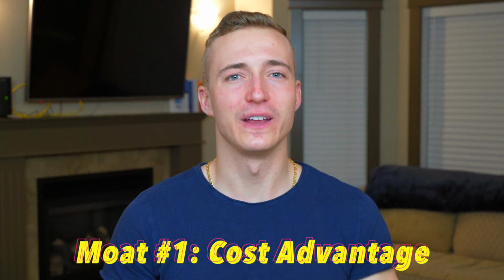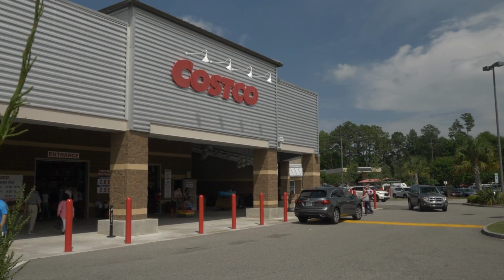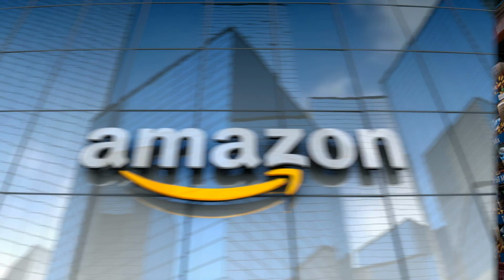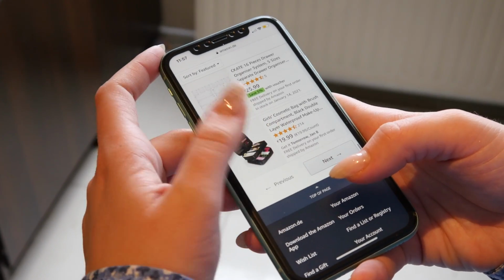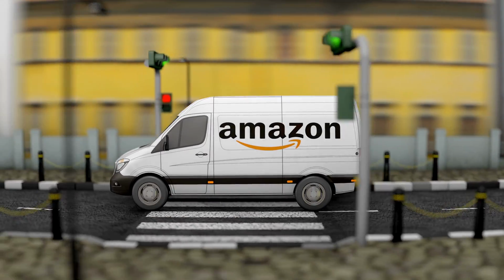The first type of moat is cost advantage. A business that can maintain low cost for consumers that competitors cannot replicate has a cost advantage moat. And a great example of this would be Costco, because they sell everything in bulk to their customers while charging a membership fee, so Costco is able to guarantee the lowest prices on food and other goods for its members. The same goes for Amazon, which also charges an annual membership fee but usually matches every retailer's low prices on goods while offering 2-day free shipping and unmatched customer service to boot.